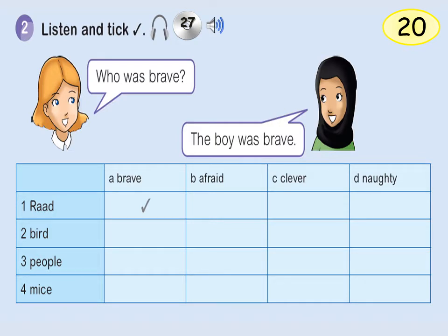Unit 3. Lesson 2. Activity 2. Listen and tick. Listen to Sarah and Helen.